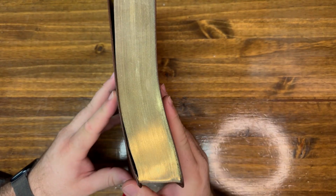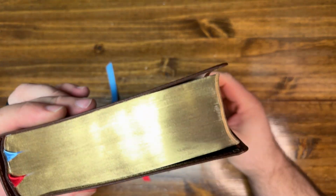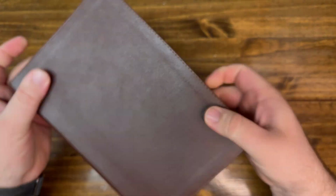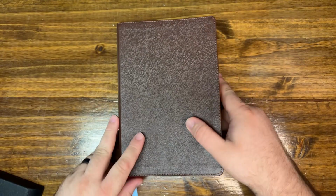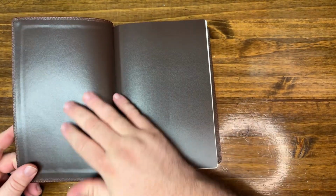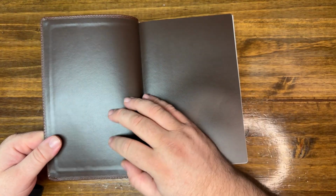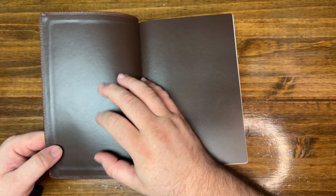Then we get a gold gilding on it. Looks really nice. Let's pop it open and take a look inside. All right, so you do get a paste down liner. This is a really nice paste down liner, though. It feels kind of more like a vinyl-y sort of material.